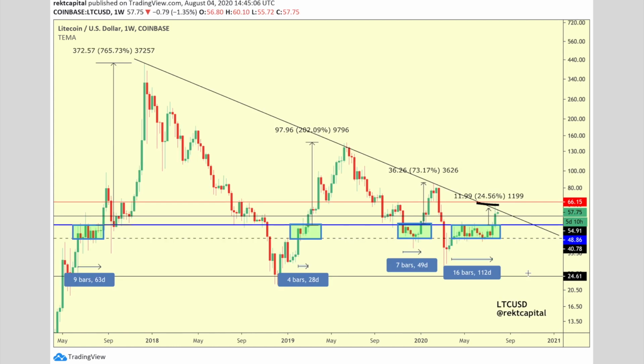And this is the chart that I'm focusing on at the moment. So the 200 weekly EMA is right over here. It's confluent with the diagonal resistance plaguing Litecoin since mid-December 2017. So a confluent resistance area right over here. But of course, a breakout past this confluent resistance area would unleash the bull trend.